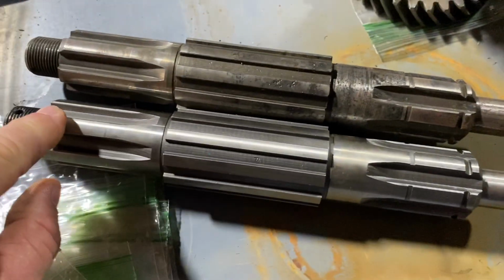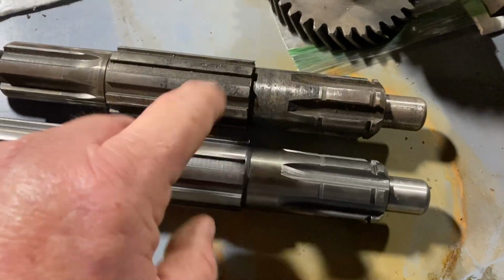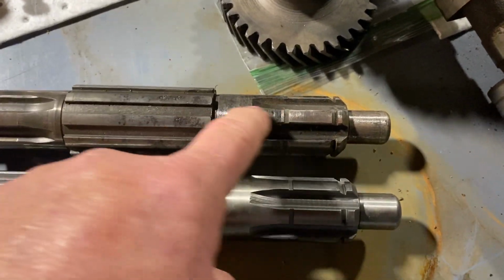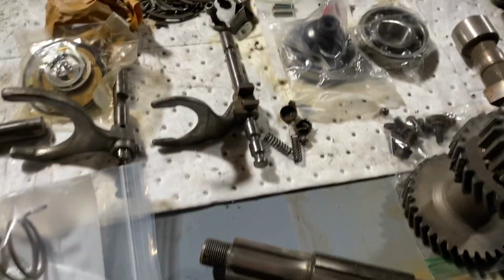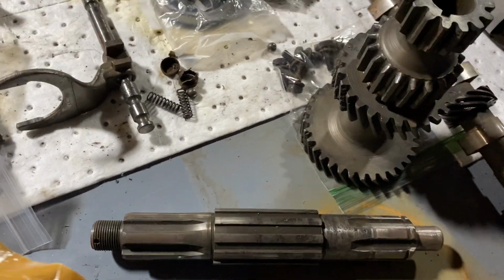All right, so I'll put this new shaft in there. I'll stick this one on the shelf and just keep it for a rainy day. Maybe another Jeeper will need one. But I don't want to throw it away. So we'll put the new shaft in there, and then we'll go on here.